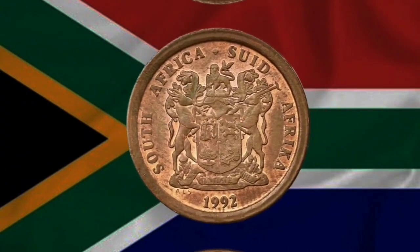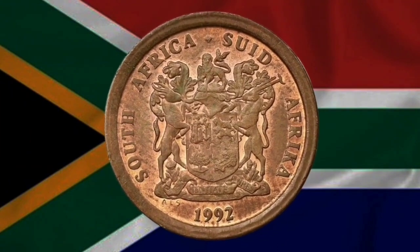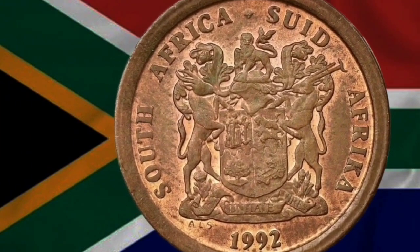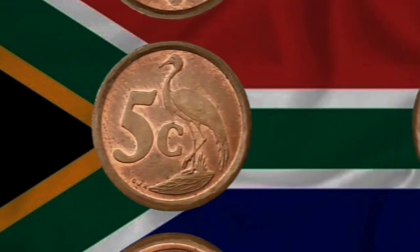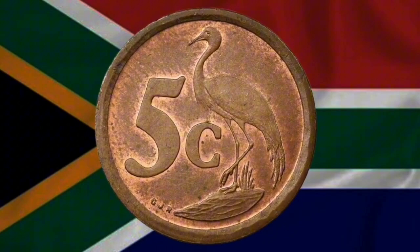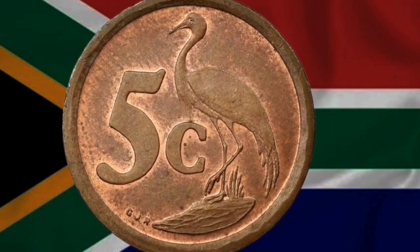One rare specimen, with a combination of pristine condition, rare die error, and limited batch, reportedly sold for close to $5 million in a high-profile collector's deal. Yes, you heard that right. A 5 cents coin fetching $5 million.